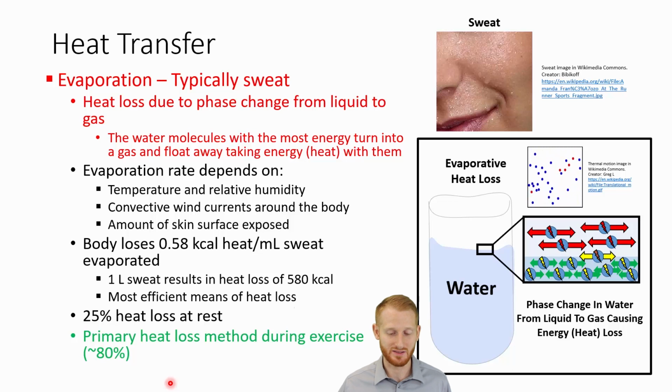Evaporation can be affected by lots of things as well. The temperature and the relative humidity of the environment around you are going to affect your ability to evaporate sweat. Typically a hotter day is going to evaporate the water a little bit faster, but a more humid day is going to prevent evaporation. The reason humidity prevents evaporation is because humidity is how much water is in the air, and at some point the air has 100% humidity, and that means it's holding all the water vapor it can, and so it can't take any more.